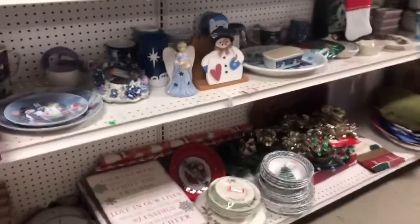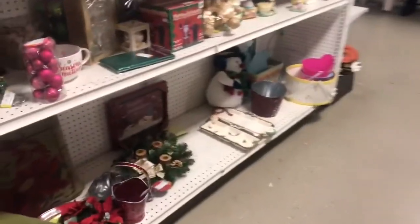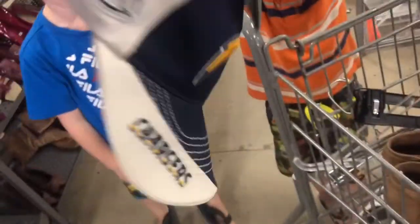Oh, no. I'm afraid I wasn't recording a bunch of this. I was recording and I was not. So let me show you what we got. These are shoes that Desiree's keeping. This is a lucky fishing hat. A nice Chargers hat, and those are $2 a piece.